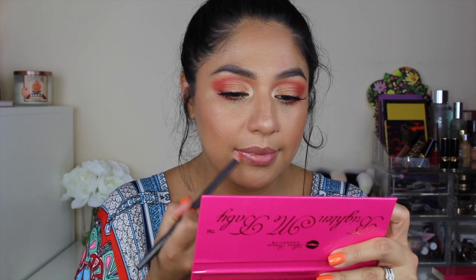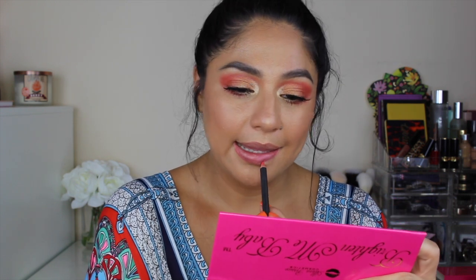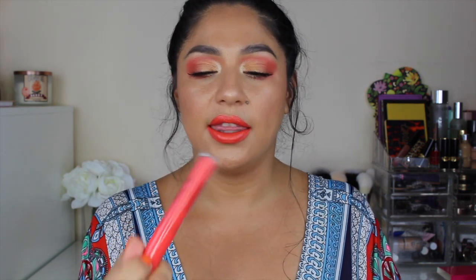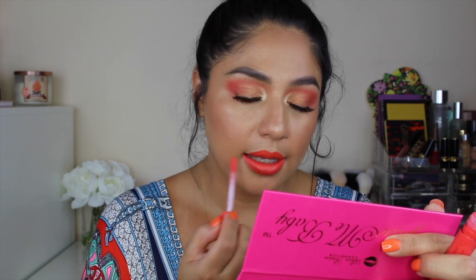For my lips, I'm going to be using the MAC Lasting Sensation Lip Liner, and this lipstick by MAC in the color Morange. Just to add a little bit of gloss, I'm going to be using this Too Faced, and this one is in the shade Tickle Me Peach. So yeah, this is the final look.